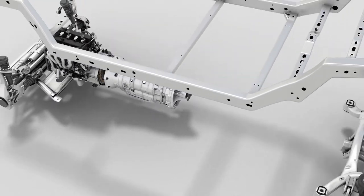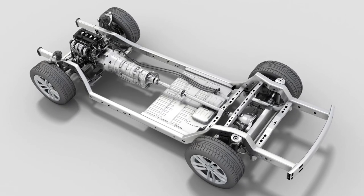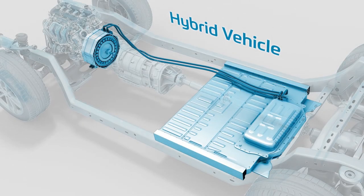The increasing trend towards the hybrid vehicle became obvious. Battery packs supplying the electric motor of the hybrid vehicle are usually placed at the bottom of the car.